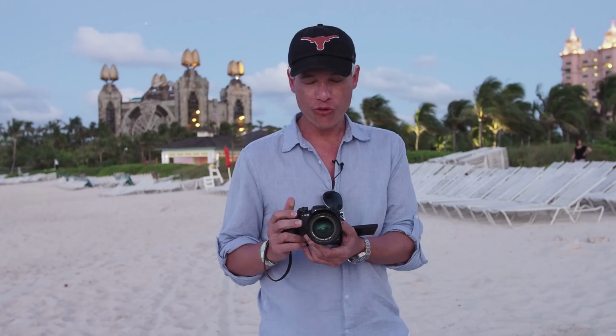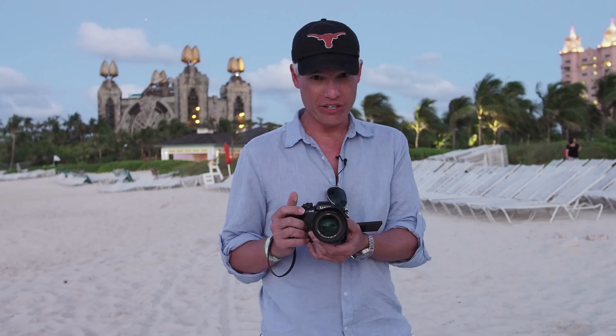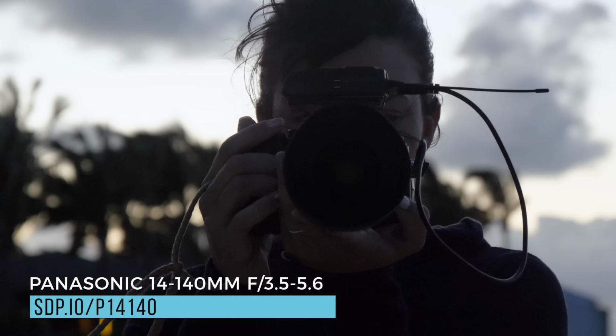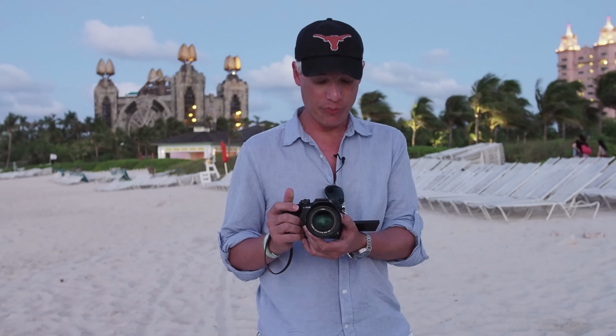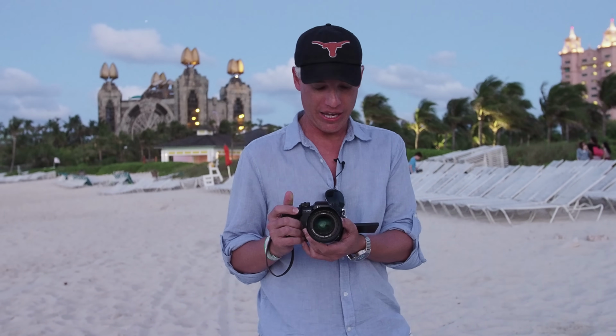Now, the Micro Four Thirds system that the GH5 uses is good. You can find great general vlogging lenses, like this 14-140, which is kind of my favorite, and I'm filming Chelsea with it now. But if you want that full frame effect, that background blur, that low light capability, you can get it on the GH5, and I proved that with an earlier test.